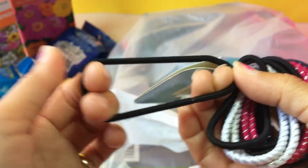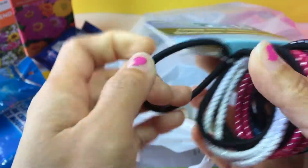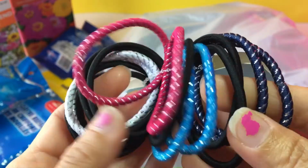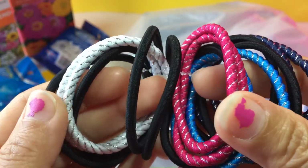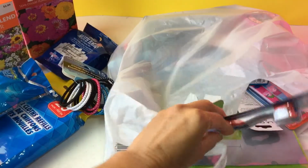And this is very tight. You only need two of these and then it will collapse. Hold your ponytail really tight and good. Look at all the pretty colors. That is just adorable. Oops, sorry. Okay, next.